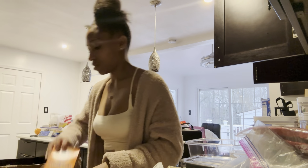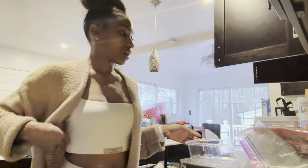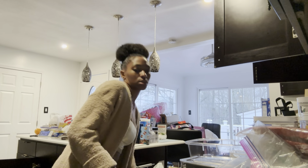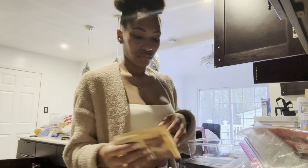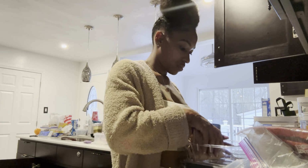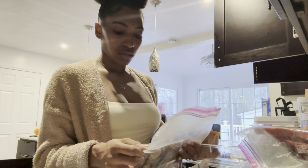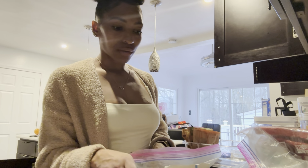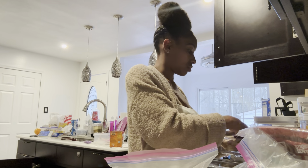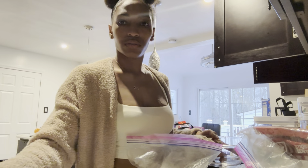Then we got some baking soda. Now it's just like, how do I want to do this stuff? Do I want to put this stuff in containers or do I not? See, so I'm thinking all these little random things. The grits. We don't even eat grits like that. I don't even know why I got them. Do I even want to waste the container today? But this is oatmeal. Onyx is the oatmeal.